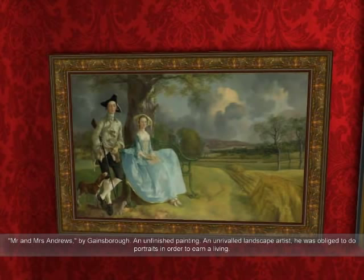Mr. and Mrs. Andrews by Gainsborough, an unfinished painting. An unrivaled landscape artist, he was obliged to do portraits in order to earn a living.